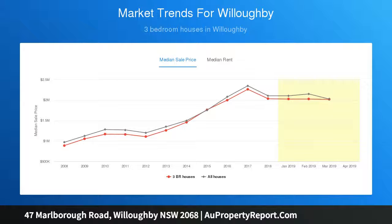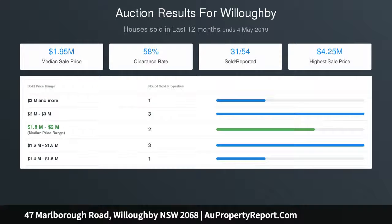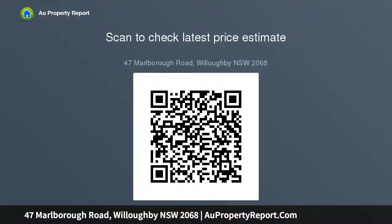North side deck plus garden terrace with motorized awning. High ceilings with fans, wood floors and plantation shutters. 3 kW solar, LEDs, rainwater tank, ducted gas, central heating, attic storage area and parking for two cars including carport. Willoughby Public and Willoughby Girls High catchments.